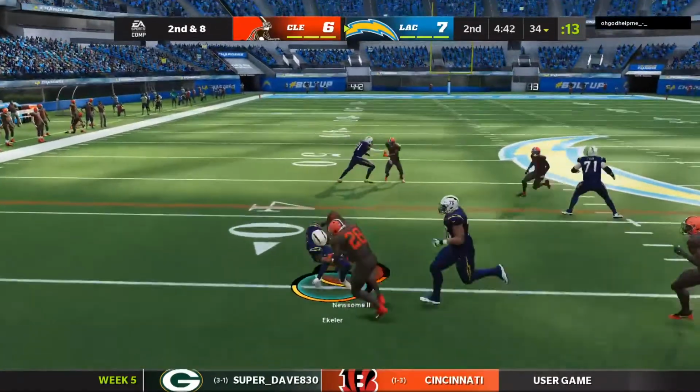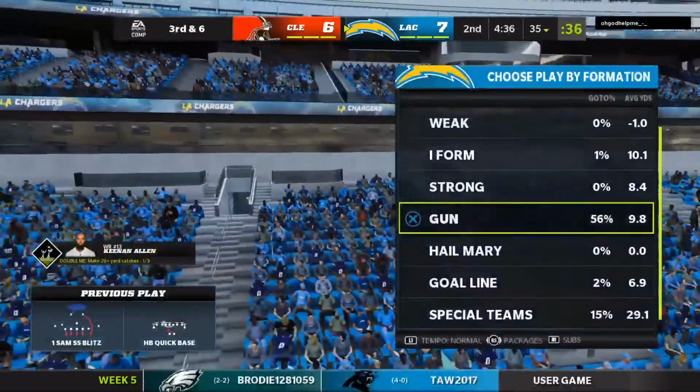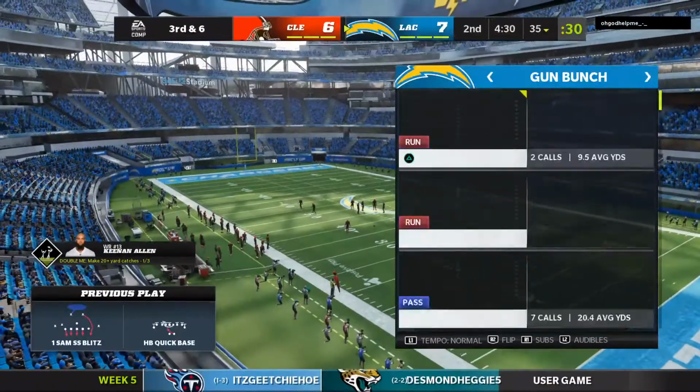On second down, Eckler. Not much there. Maybe a couple up to the 35. I know that speed is the hallmark of today's NFL game, but the key to good rushing defense is still having your linebackers set the edge.